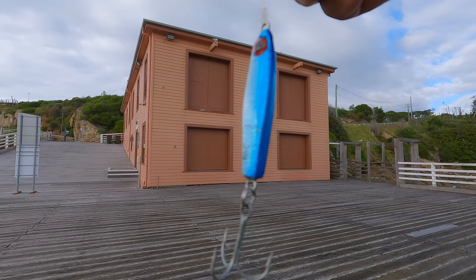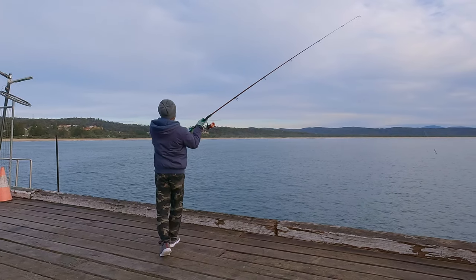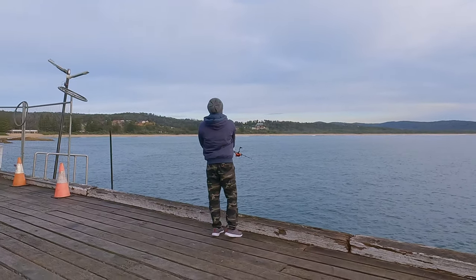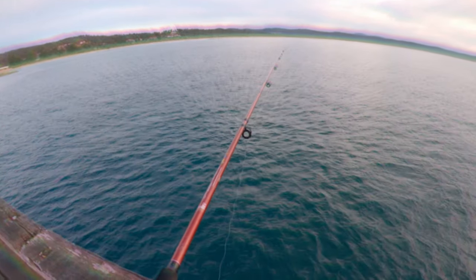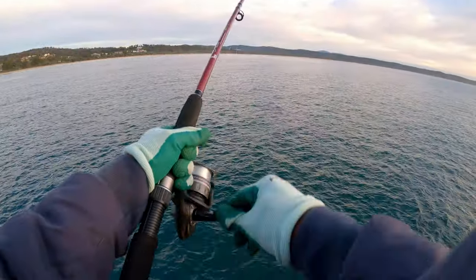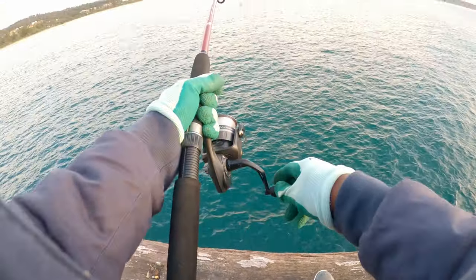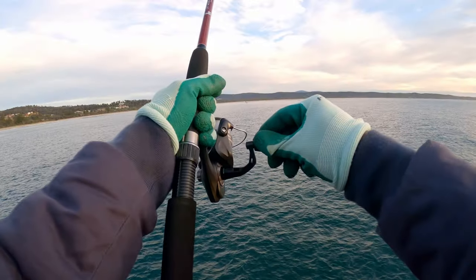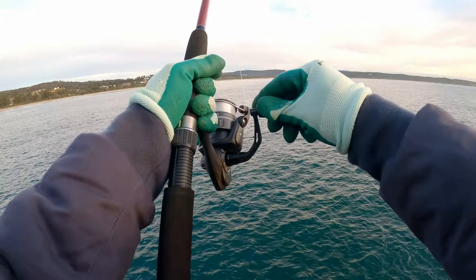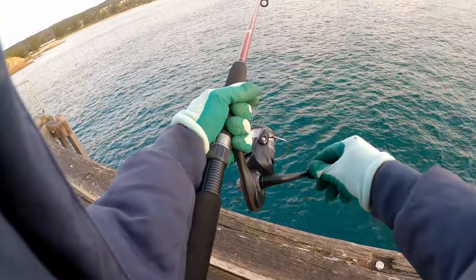Okay, let's do our first cast for the day. Here we go, guys. Fish on, guys. What we got? Oh my god, bonito. Holy smokes. It's a good fish, mates. Good fish.